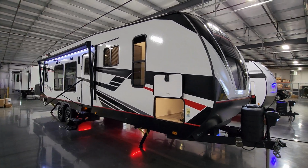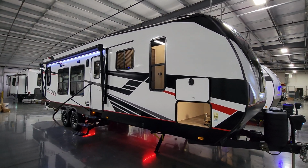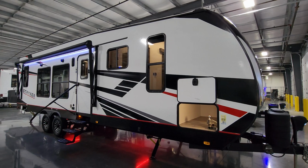All right, guys, we are now back on the outside of the brand new 2025 Stryker 3018 Toy Hauler travel trailer by Cruiser RV here. Starting here on the door side, we're going to work our way around.